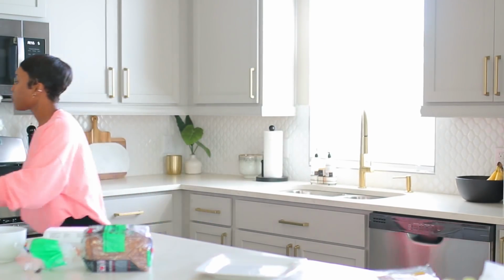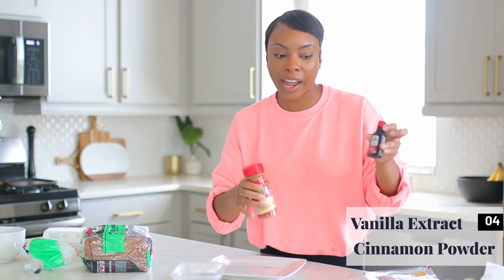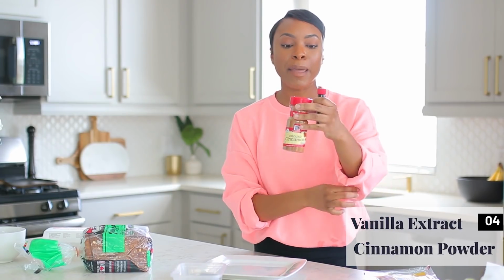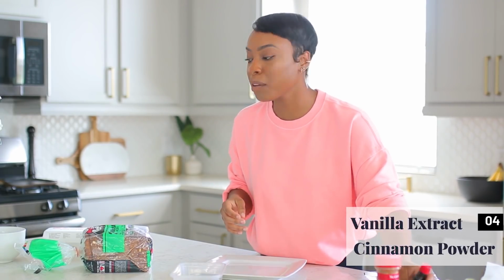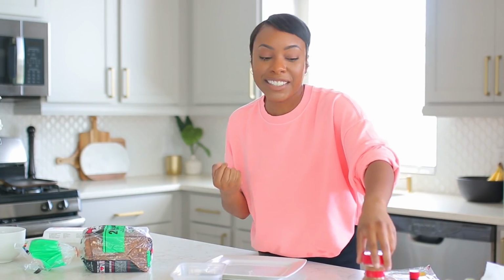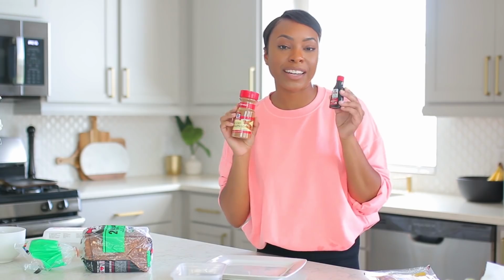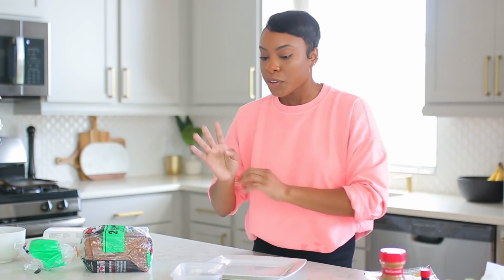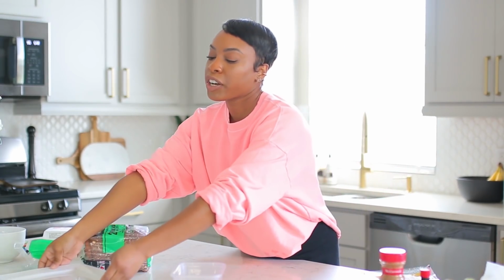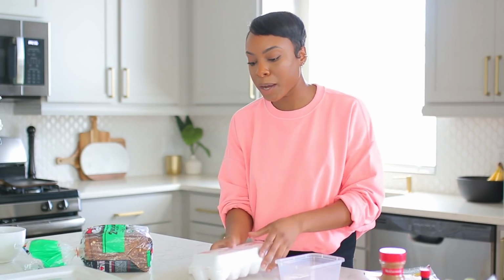And also, for my French toast, I have cinnamon and pure vanilla extract. I cannot go without either of these to make my French toast. It just does not taste the same. And since I'm already using a pretty clean, healthy bread, I need something good to make it taste good. So cinnamon and pure vanilla extract is just that. So what we are going to do is first make our French toast mix. Super duper simple. If y'all have made French toast before, I'm sure this is pretty similar for you.